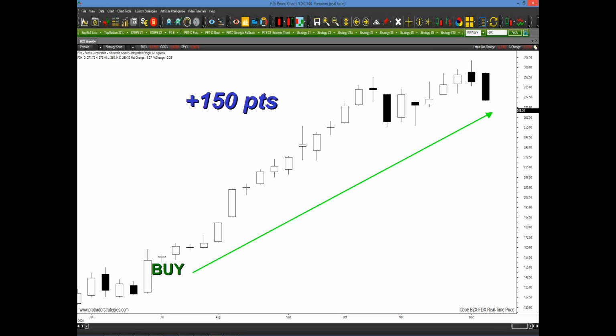Now from year end to year end, the stock actually gained 92.38%. So you could have taken advantage of a big chunk of that using this.